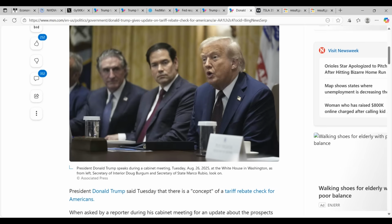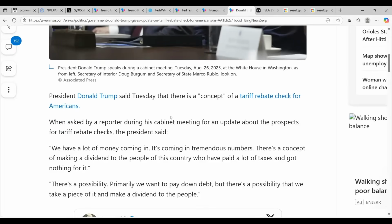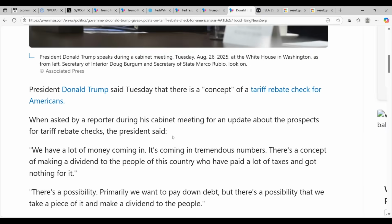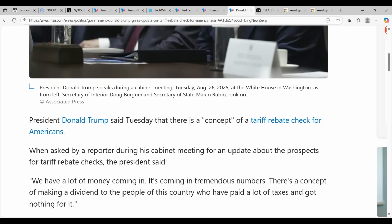What did President Trump say? So, first and foremost, he said that there could be a concept of a tariff rebates check for Americans. He was asked by reporters about this, and he said that we have a lot of money coming in. It's coming in tremendous numbers. There's a concept of making a dividend to the people of this country who have paid a lot of taxes and got nothing for it. There's a possibility, primarily, we want to pay down debt, but there's also a possibility that we take a piece of it and make a dividend to the people. So that's very, very important.